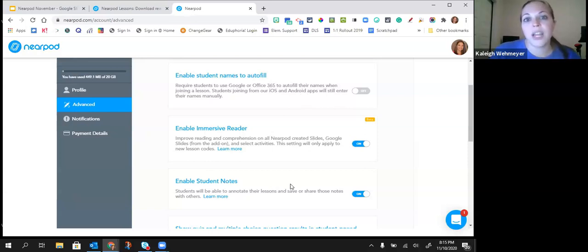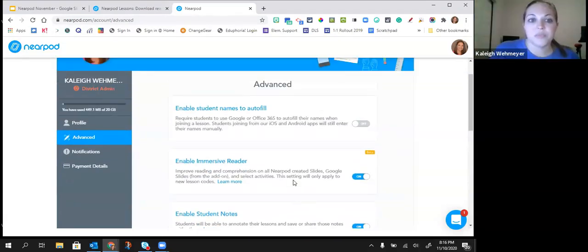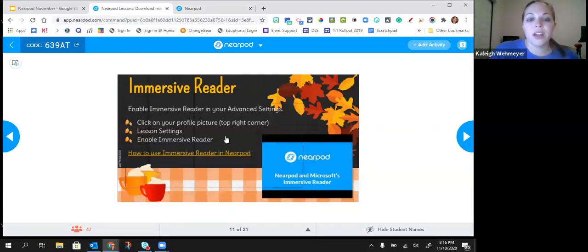So the fact that you're able to click on the student notes and have that saved to your drive, that's a setting that you turn on. And it's important that they have that turned on, or the kids will not have that note feature if they don't change those settings. And so I really love the immersive reader.